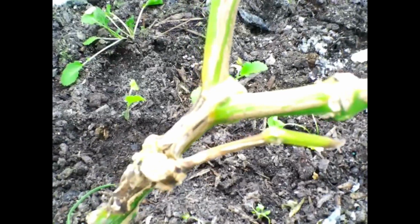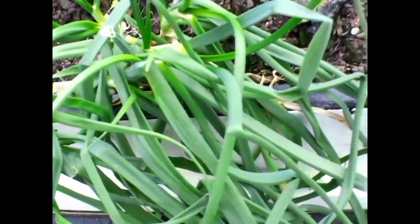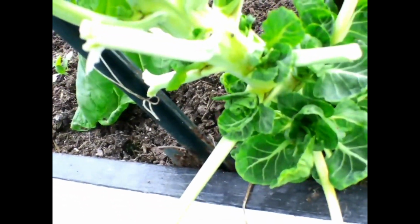This is a bell pepper. It's starting to die out. Onions look pretty okay. This is the Brussels sprout. I've never grown Brussels sprouts before, but I do see some little growth down there. I have this mild jalapeno pepper that is budding out.